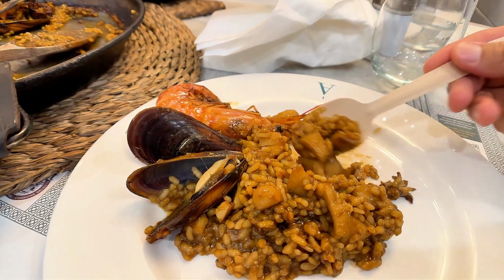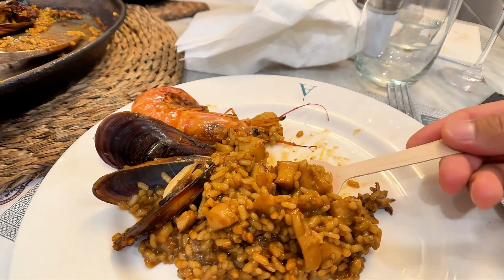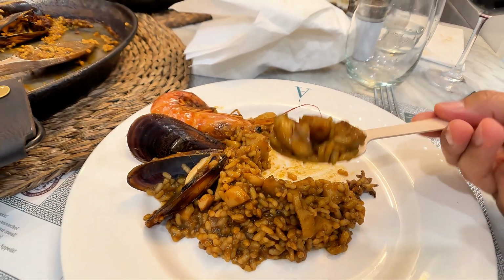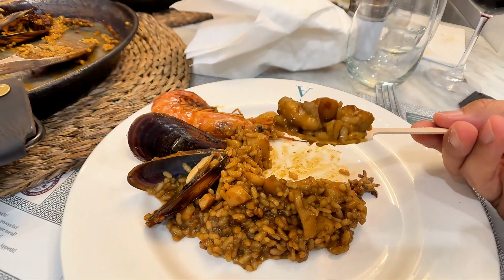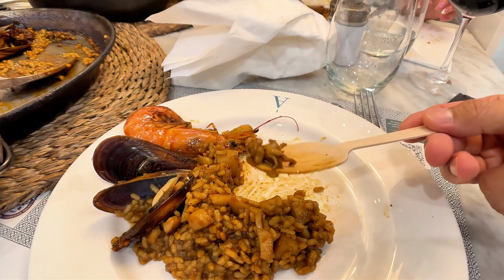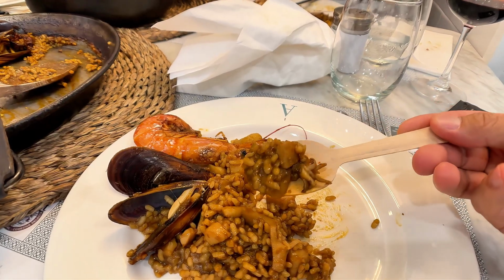All right, so the first thing I'm gonna dig into on this paella dish is take some of that paella rice with these chunks of squid and octopus and see how that is. It's very tasty though. Wow. That squid and octopus, not chewy at all. You bite right into it, super tender. Like a piece of chicken almost. Wow. As you can see that little tiny baby squid here with its little tentacles. There we go. So tasty.